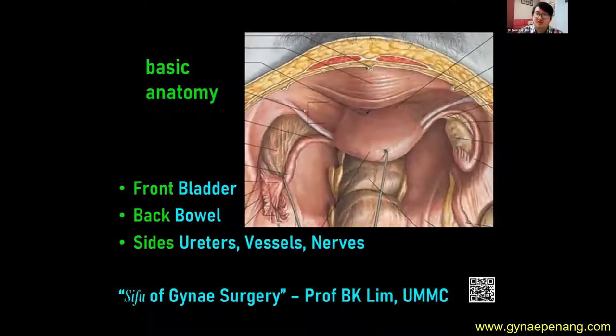But of course, there are more complicated things inside, because as we explore, you can see that the front is not that complicated, the back is not, but the sides will be a bit complicated, which I will explain further. For basic anatomy, I think everyone should know this is the uterus, this is the bladder, this is the rectum, this is the ovary, and this is the fallopian tubes.